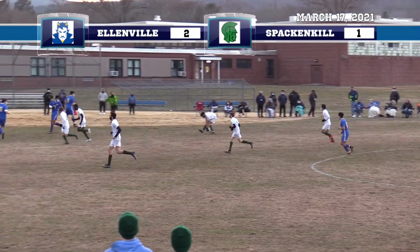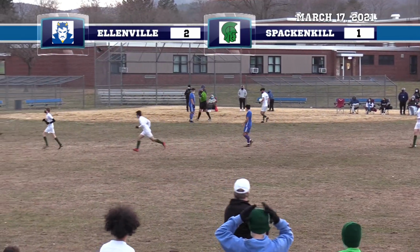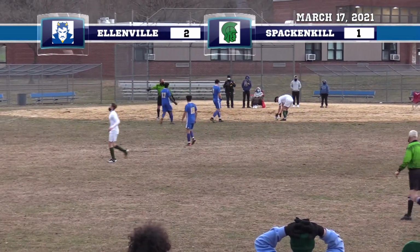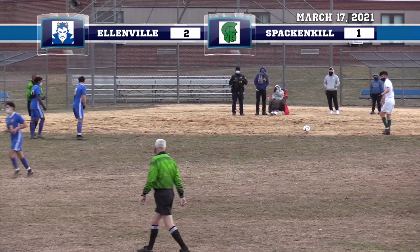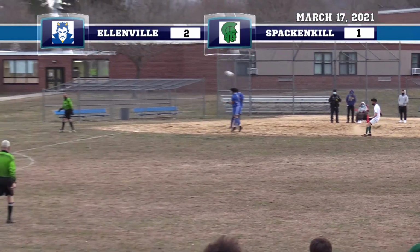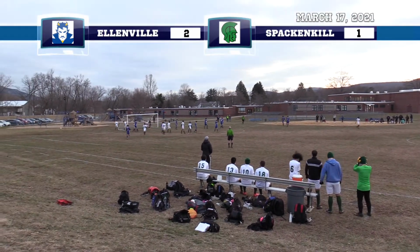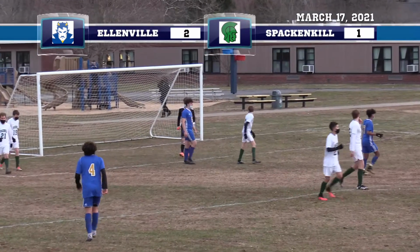There's got to be only seconds left on the clock. And Spackenkill throwing everybody up. This is it now. Chance at a last gasp equalizer. Yep. Coach tells his goalie to come all the way up to the midfield line. This is all or nothing for Spackenkill. What a great opportunity here at the end of the game. It's pinged in high. It's going to go over Helgeson. And it's also going to go over the crossbar. And that should just about do it for Ellenville now.